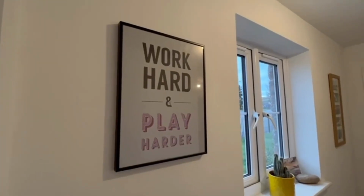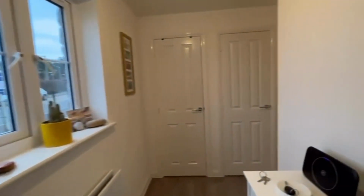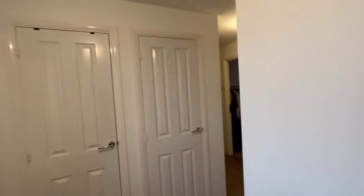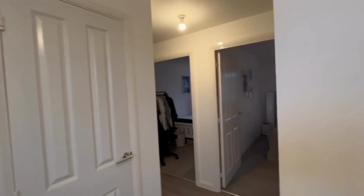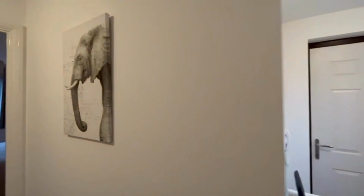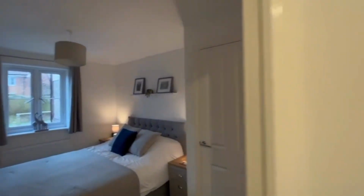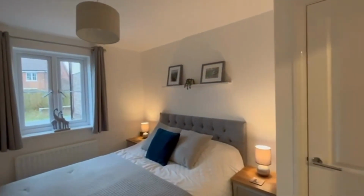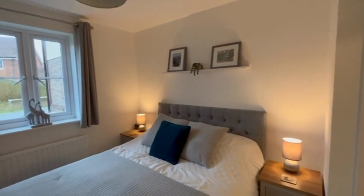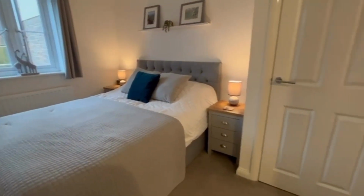In the UK, shared ownership is designed to make home ownership more affordable. It's perfect for first-time buyers or those who can't afford to buy a home outright. Here's how it works. With shared ownership, you buy a share of the property. For this property, it's 50%, and you pay rent on the rest, which is owned by a housing association or developer. You can choose to increase the share gradually and buy more shares over time, a process called staircasing.